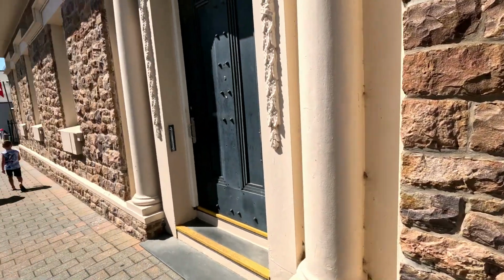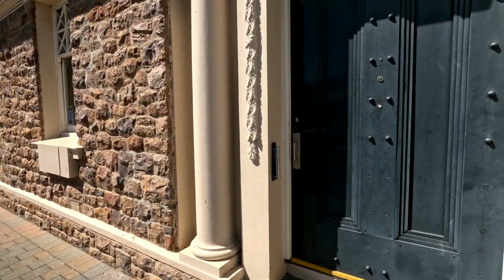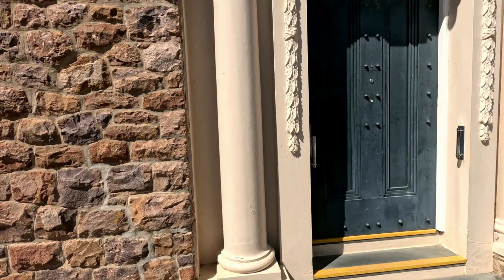There's actually a gentleman here that's been doing his business for over 50 years. So 1967 was when he first opened up, and he's been going to this day. The old Bank SA building is still in use today, which was founded in 1848.